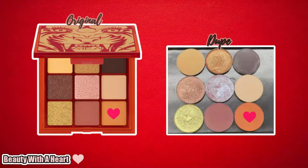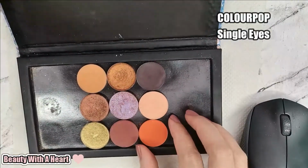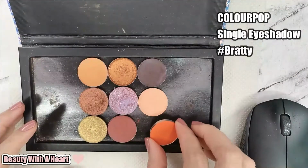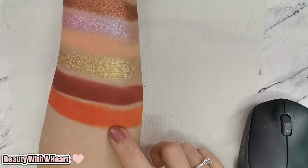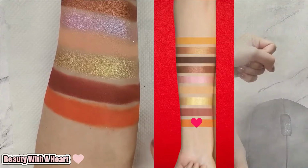This is the last color, which is a matte orange color. And again from Colourpop, this is the color Pretty, and this is a matte vivid orange color, which is the color over here. And I find that the dupe is brighter than the original one.